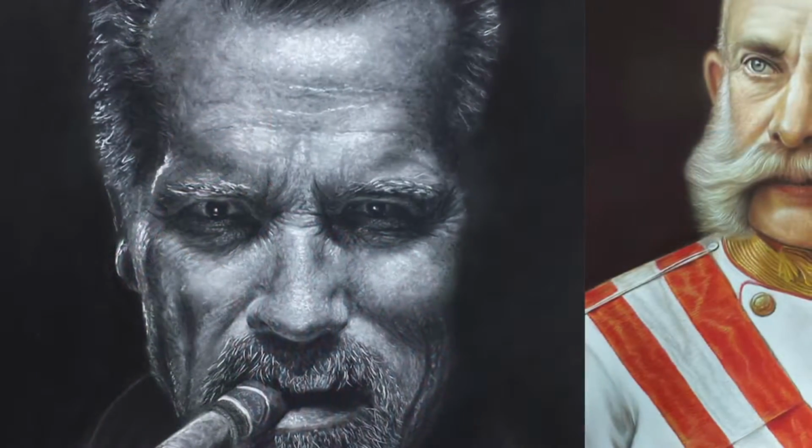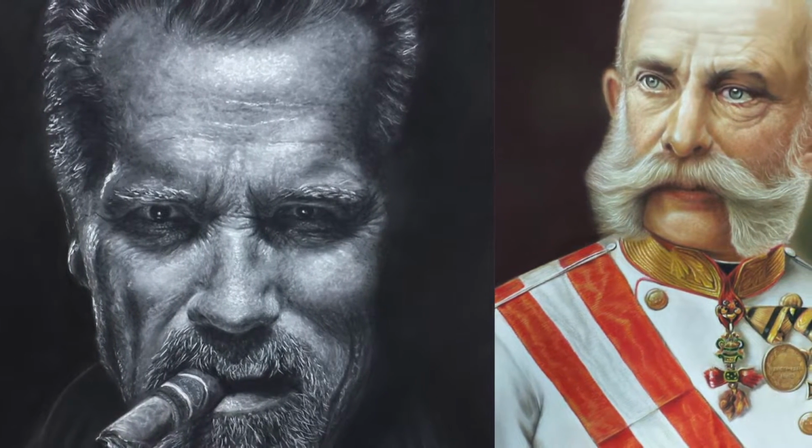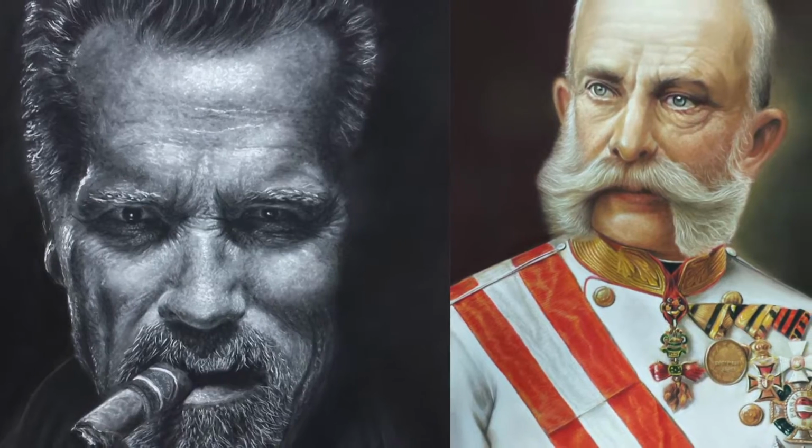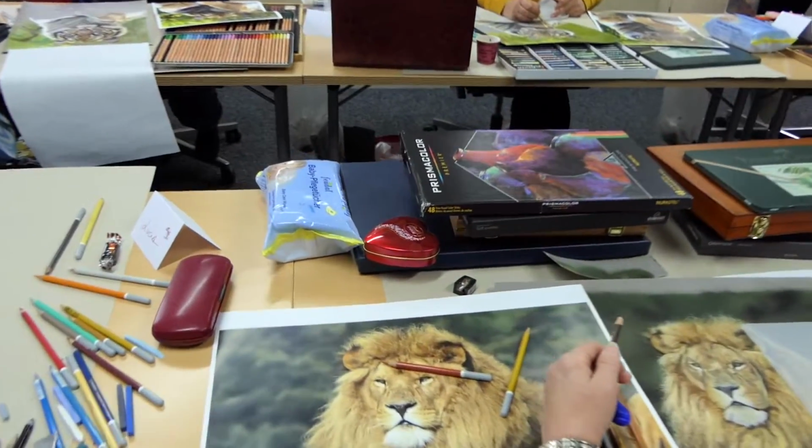We've had some great students over the years who've produced some really, I think, outstanding portrait work. These two beauties are actually from Sylvia Meyer, the owner of Atelier Malpinsel. Great work, Sylvia.